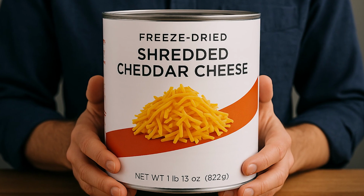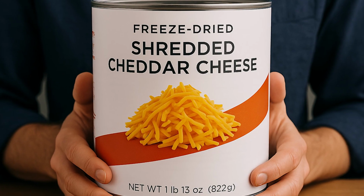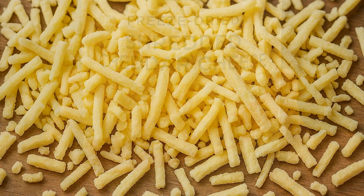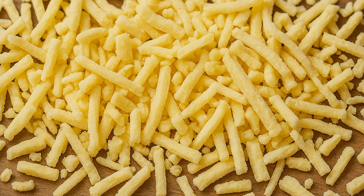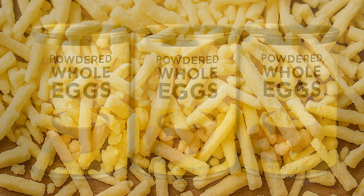14. Freeze-dried cheese. Yes, even cheese. Freeze-dried cheddar, mozzarella, and others can last up to 25 years. Great for comfort food and cooking. Not easy to find in stores, but there's an Amazon link in the video description.